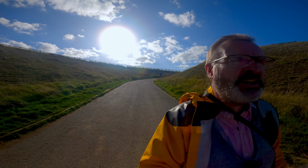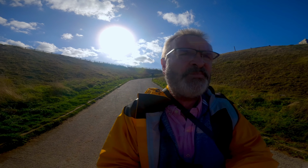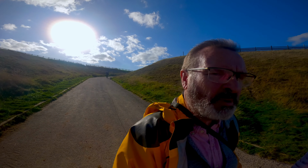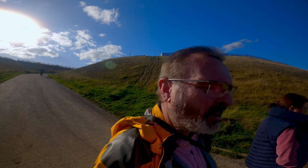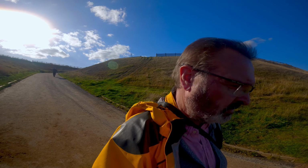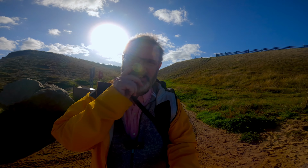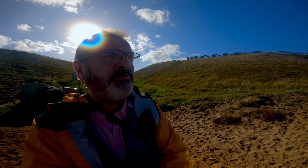You can see the hill behind us as we're going up. So as we're going down the slope, we'll be going back up there in a minute. But there are unexploded ordnance on this beach. So we will be careful not to touch any grenades. Yeah, okay, we'll touch them. Right, turn around again.